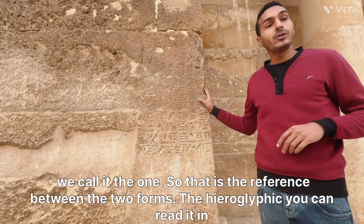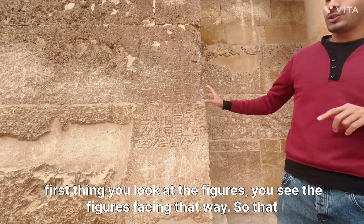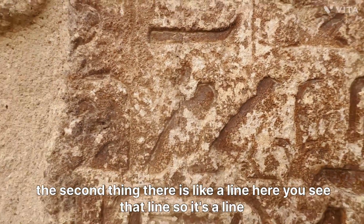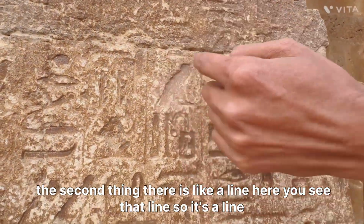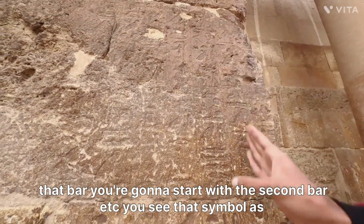The hieroglyphic, you can read in three different directions: right to left, left to right, and up to down, based on two things. The first thing, you look at the figures and see which way they are facing. That means you start reading from that side, here the right side. The second thing, there is a line here. You see that line? It's a line of text, so you read from the top right. After you finish that bar, you start with the second bar, and so on.